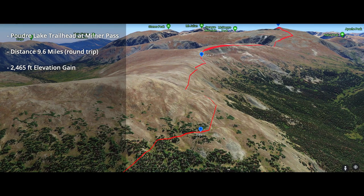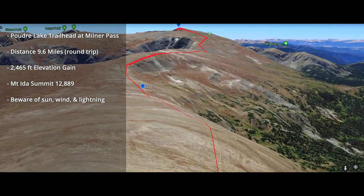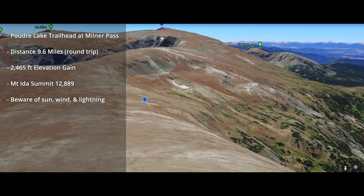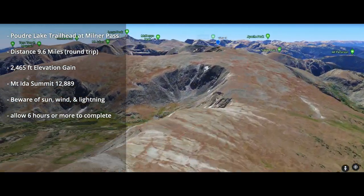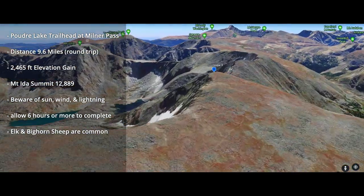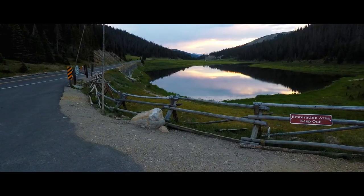The summit of Mount Ida is 12,889 feet and most of this hike is above tree line, so expect lots of sun and lots of wind. This total hike took me 6 hours to complete, and expect to see bighorn sheep and elk if there's anything out on that day. But this is an awesome hike. Enjoy the video and enjoy the hike.